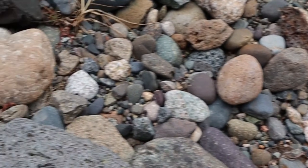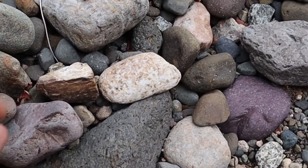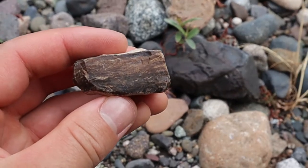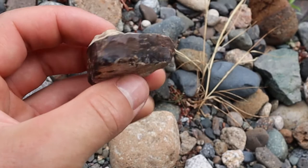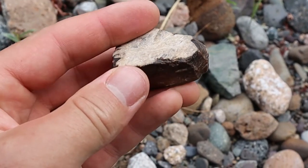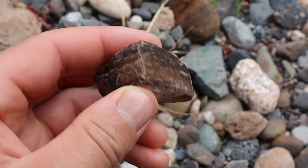Just looking over here, you can see there's a nice piece of jasper, actually. Might even be petrified wood. I've never really seen petrified wood around here, so I wouldn't know, but it looks pretty similar. Still a cool piece of jasper, whatever it is.